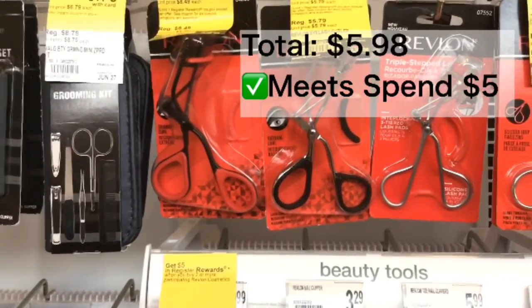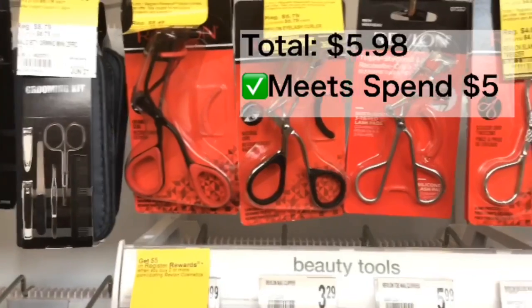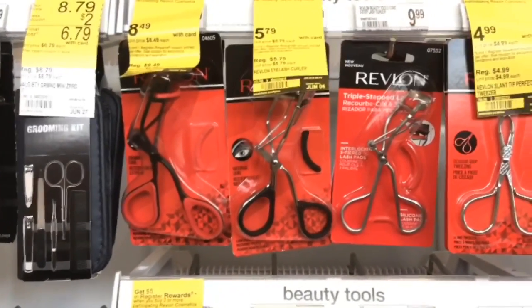We cannot use any points for this particular deal, but you can use register rewards if you have them to lower your out of pocket.